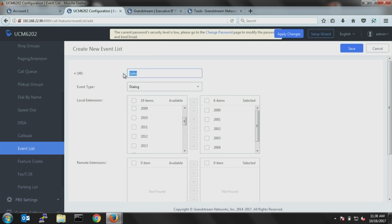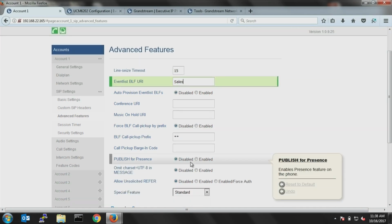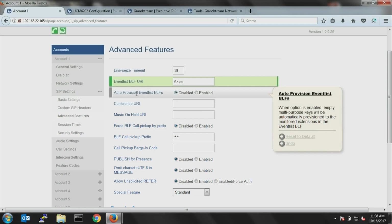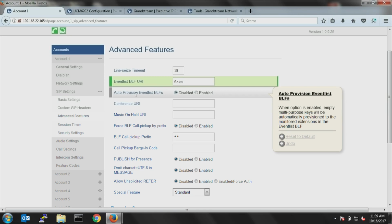So remember, we have configured the URI for the event list. So what we need to do is just go to the phone and then include the URI, which is the name that we just entered on the UCM, call it sales, save, and apply. It gives you two options here, auto-provision eventless BLF to be enabled or disabled. When you enable the auto-provision of eventless BLF, you actually tell the UCM to dictate where to place each BLF on the phone. You can always have eventless BLF enabled, but without using the auto-provision from, let's say, the UCM.